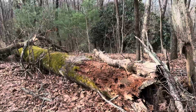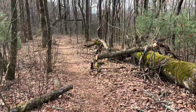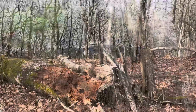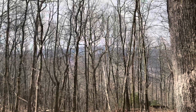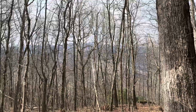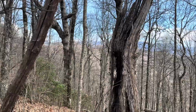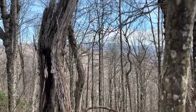Here's a forest giant that came down. Looks like it took a couple of trees with it. I'm still getting some great mountain views. Way back there is Blood Mountain, where I was several days ago. So still getting great visibility. Over here on this side we have Standing Indian and Albert Mountains, which are mountains I'll be climbing in the next few days.